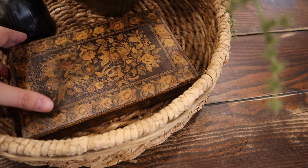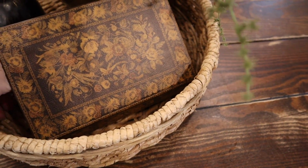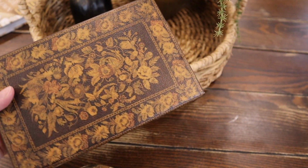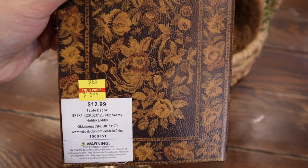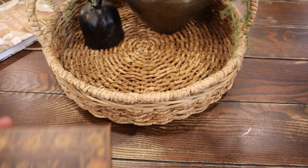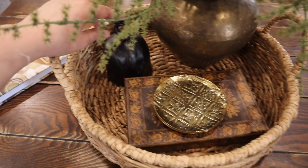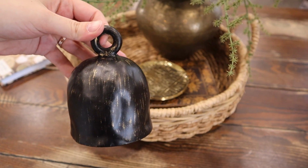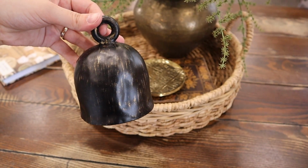I have a book box that I like to keep our remote in, and this came from Hobby Lobby. These are very inexpensive as well. I liked this one because I really liked the colors and whatnot, and I think it was around, let's see, what's the tag say here, $6.99 is what I paid, that yellow tag there. So really good price, but I just like to keep that here because it does serve as storage. And then I have a bell here. This came from Hobby Lobby as well, and it does work. And when the tabletop decor is half off, these are only like $5.